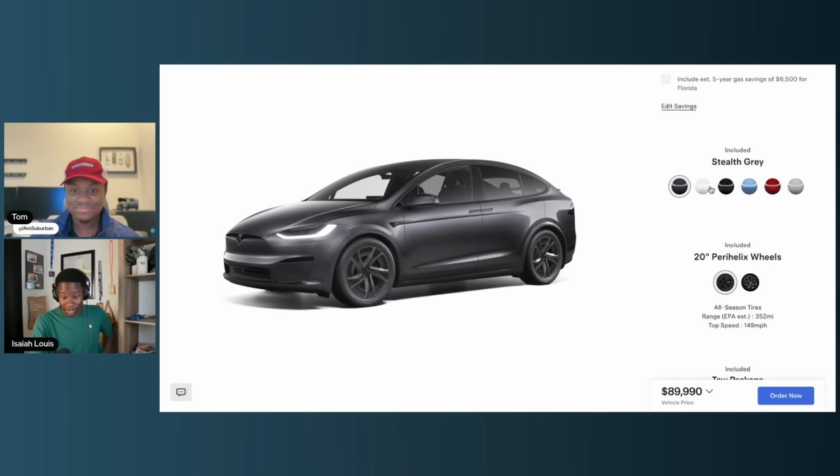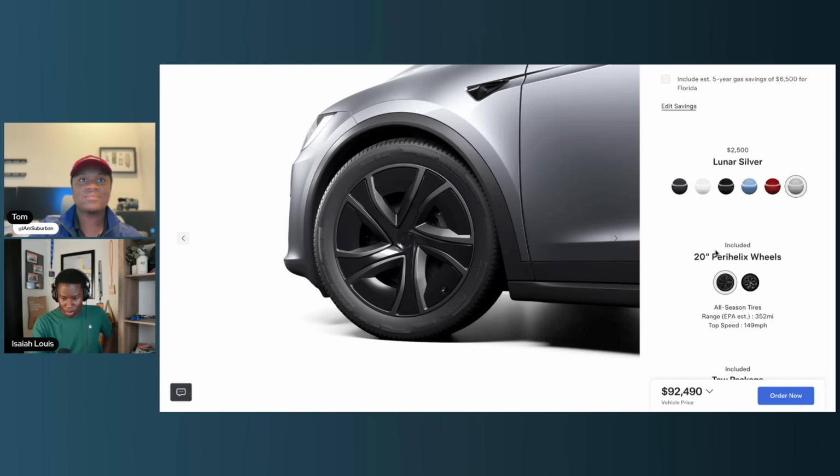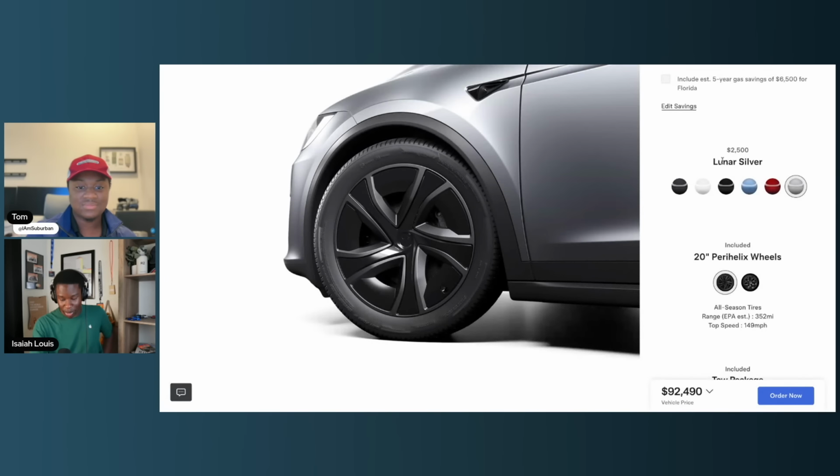But yeah, stealth gray, pearl white, diamond black, which looks amazing in person. Frost blue, ultra red, lunar silver. Love silver. Oh, lunar silver is so good. Yeah. And these wheels. So we got the Parahelix wheels. Also, you see these aero covers. They look similar to that Model S wheel, but not exactly the same. Yeah, it looks just about there. So we have them in magnetite, and then go back, get the Parahelix.